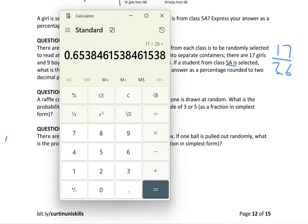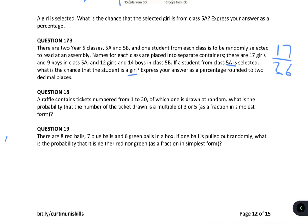So you just have to multiply that by 100. Times by 100, 65.34. That third one is a 4. Obviously, 4 won't round up, so 65.34%. Bit of a funny answer.